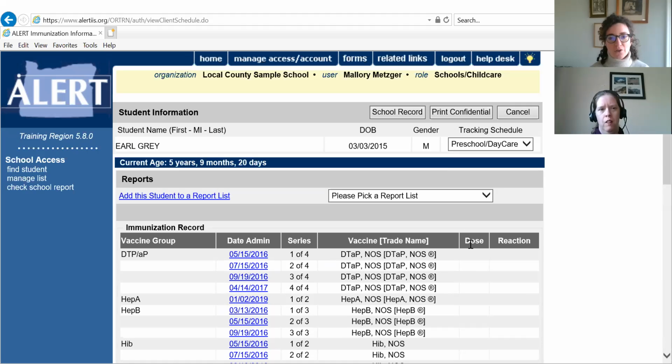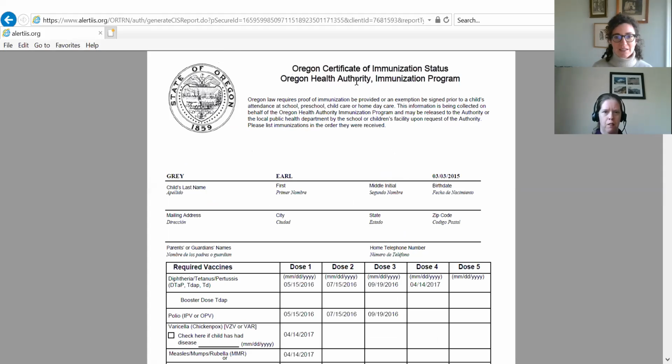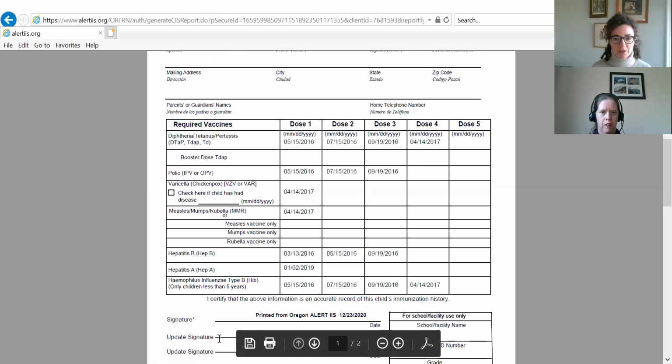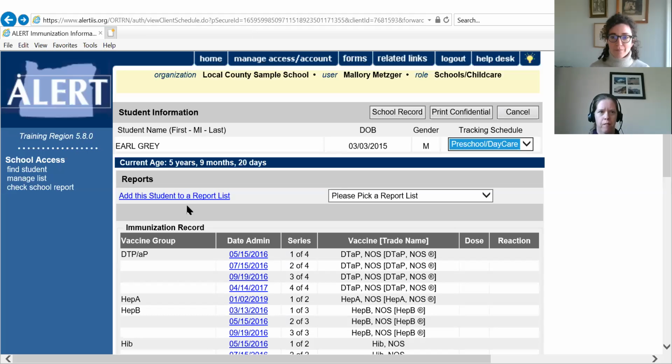Okay, the last thing I wanted to show you on this record is if you wanted to print this record just as it is and give it to Earl's parents and say, hey, here, look, Earl needs a hepatitis A, you print confidential. But if you hit school record, I'll make this bigger for you, those vaccine dates get pre-filled into that CIS form with all the dates already added in, and in the signature line, it says printed from Alert IIS with the date. So what that means is you don't need a parent signature because all these dates have been verified already by a medical provider. So you can print this off and put it in your record for that student.